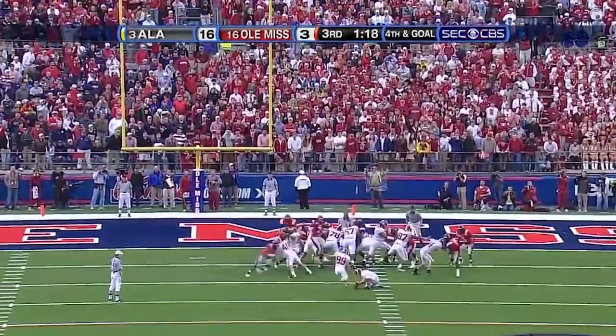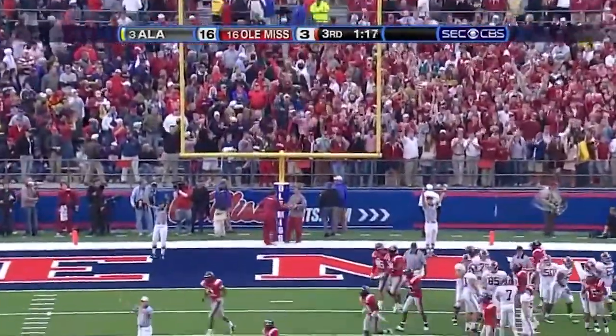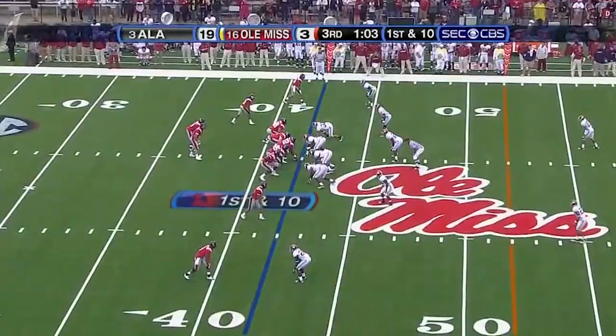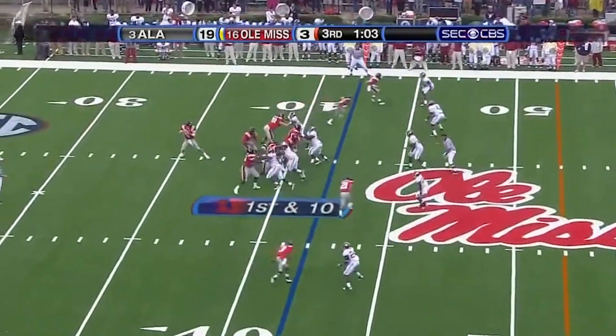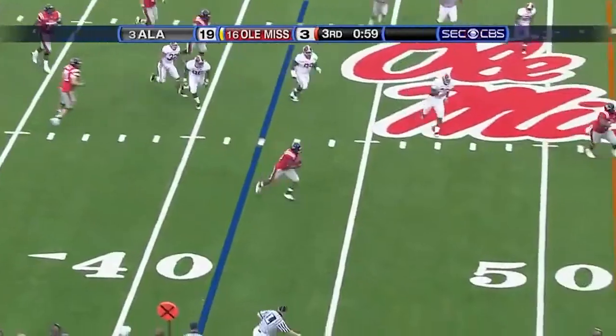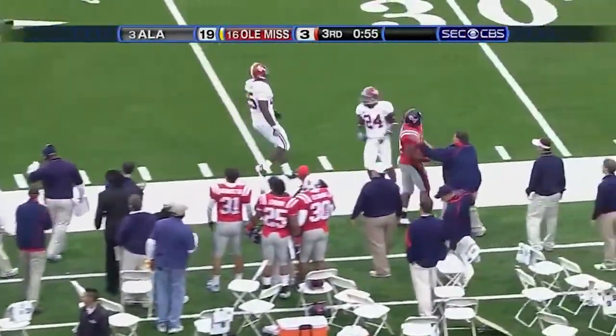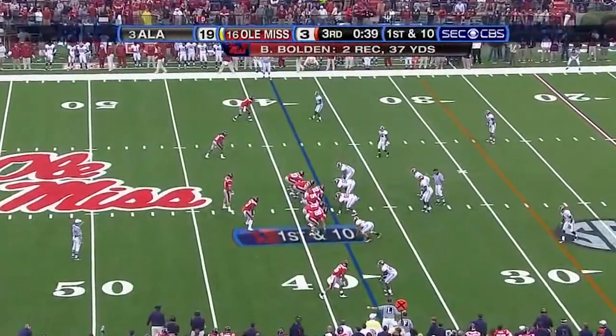And Tiffin tries for the fourth field goal of the day. This from 21 yards. And it splits the uprights. In the shotgun at the 42-yard line. Good field position for the Rebels. They set up the bubble screen. Here comes Bolden. A lot of room. 50, 45. Puts his pads down and is knocked out of bounds. Perfect setup for the screen pass.